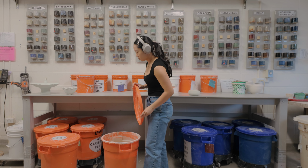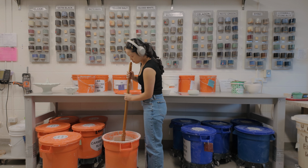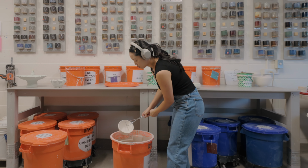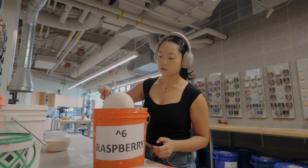And I think right now I'm really in the stage where I just want to get better at the wheel. And I feel like the really exciting thing about the wheel is once you get good at it, I think it really opens the door of where you can go with ceramics and take your pieces. So yeah, that's all the stuff I threw this year.